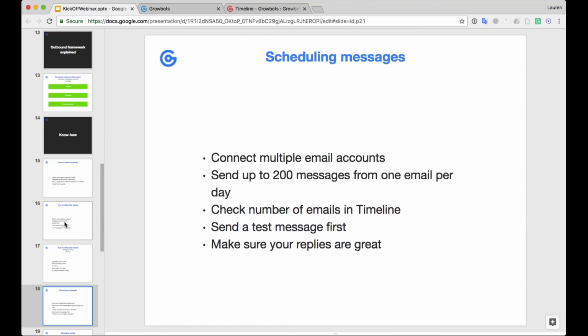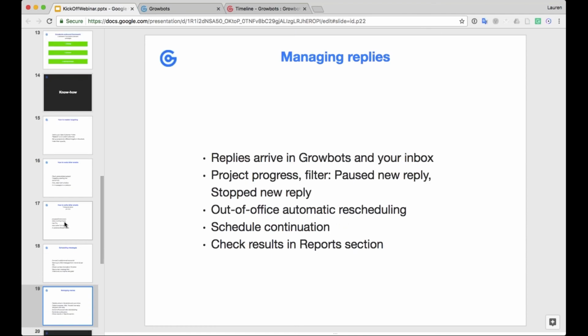Connect multiple email addresses so you can send more than 200 messages a day. Check your number on timeline as messaged, and make sure to send yourself a test message first. And consider your replies to these people. When you receive the reply or you go to reply, you're going to reply from your inbox. Make sure it's timely and relevant.